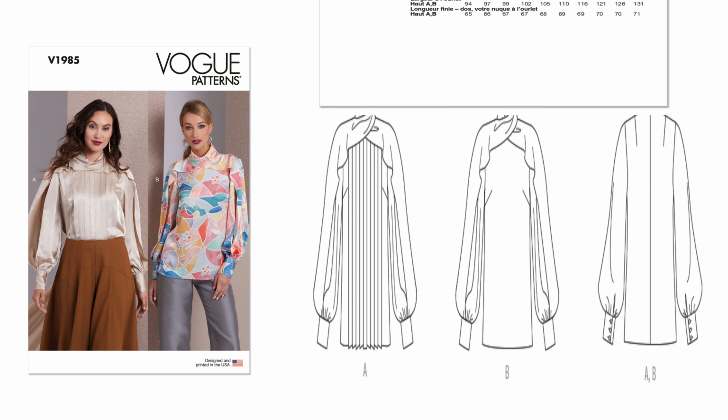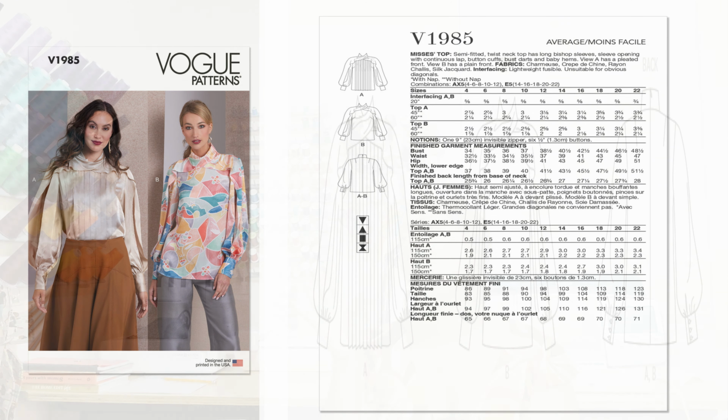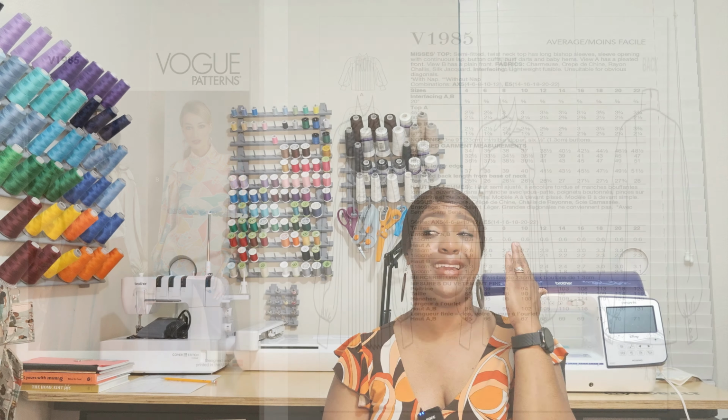In terms of sizing, you have two envelopes, 4 to 12 on the first one and 14 to 22 on that second envelope. Now, in terms of fabrics that you can use for this one, definitely any fabric of your choosing. Chemise is going to be one of those fabrics that you're pretty much going to use for any of these patterns, along with crepe.